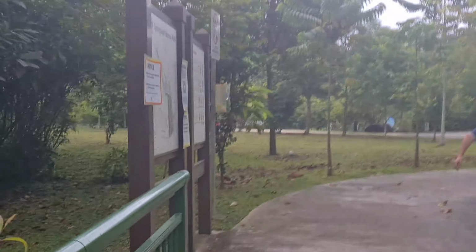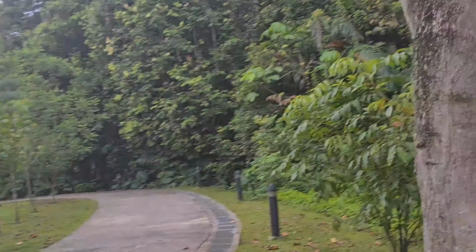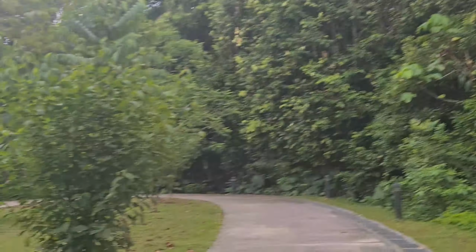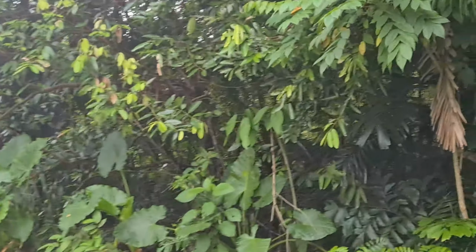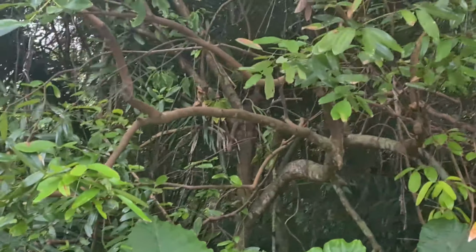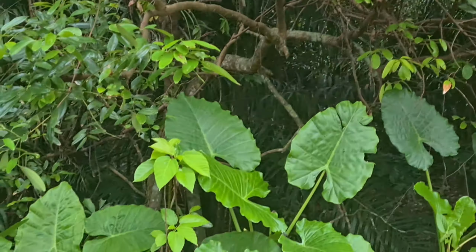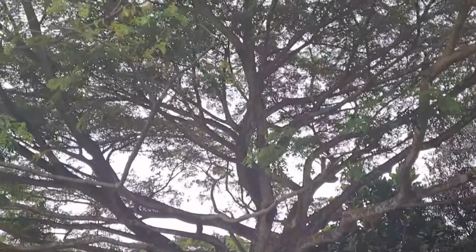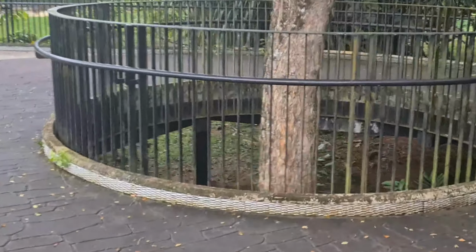Bit lower. Now we're here. It's a playground. Something is moving here. What is it? You see anything? Yeah, so the whole tree, they avoid it by putting the bridge around the tree.